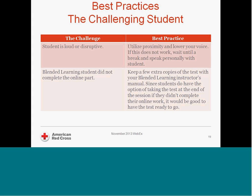Let's say that a blended learning student did not complete the online part of their course, and they come in and they tell you either, oh, I didn't know we had an online part, or I didn't have time to complete it, or I had computer issues. You do have the option of letting them call the Training Support Center right then and rescheduling the class, or it's a good practice to keep extra copies of the written test with your blended learning instructor material or in your instructor box, and having that available so the student has the option of taking the written test at the end of the blended learning session.